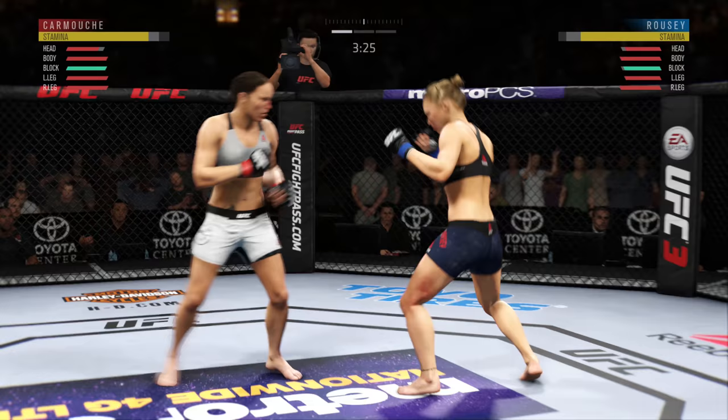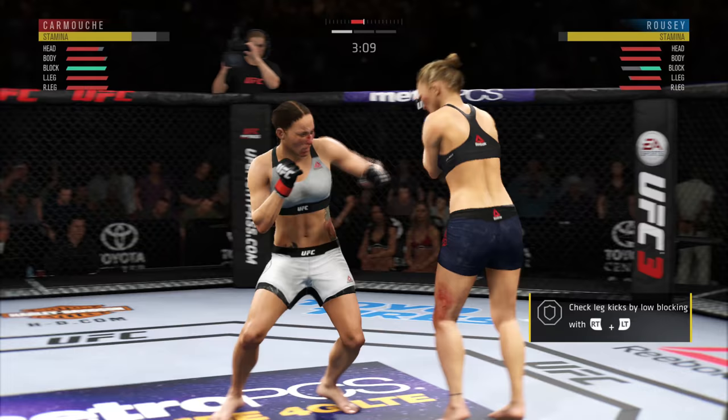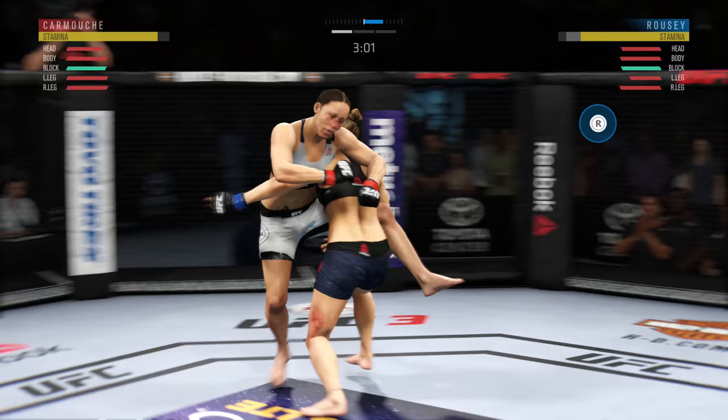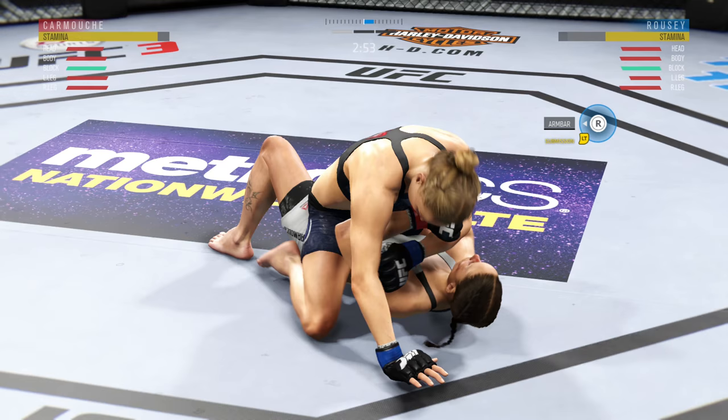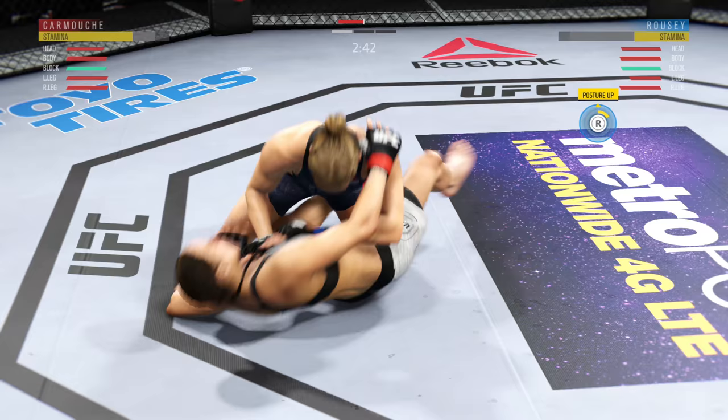Oh! Very good exchanges here. Swing and a miss by Rousey. And she lands a nice kick. Just over 3 minutes now to go. Rousey gets the single leg takedown. Good punch. Hip escape, nice hip escape. Moves to full guard. Hammer fist now.